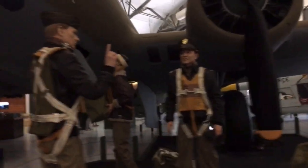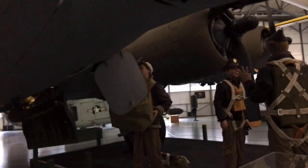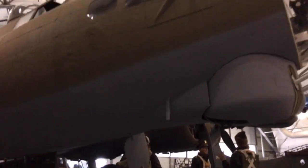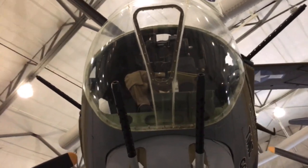This is very cool. We're gonna go inside the bomb bay, check that out. There's also the ball turret gunner that we'll check out as well. There's the bombardier in the nose right there.